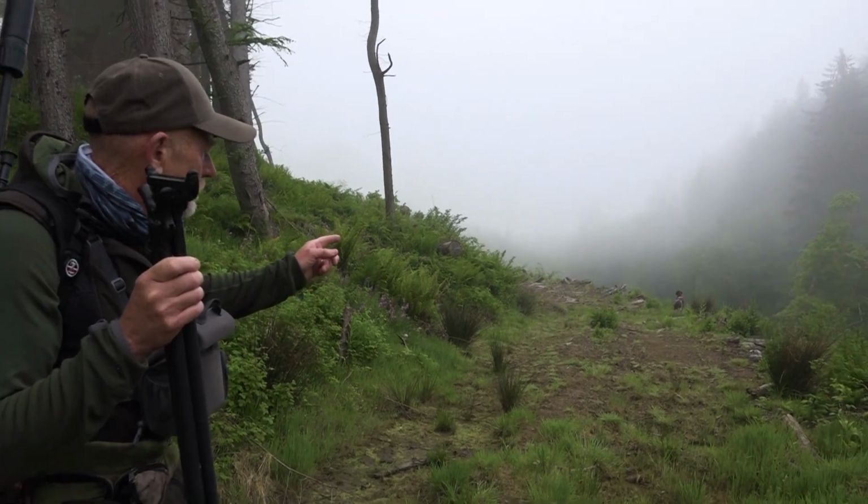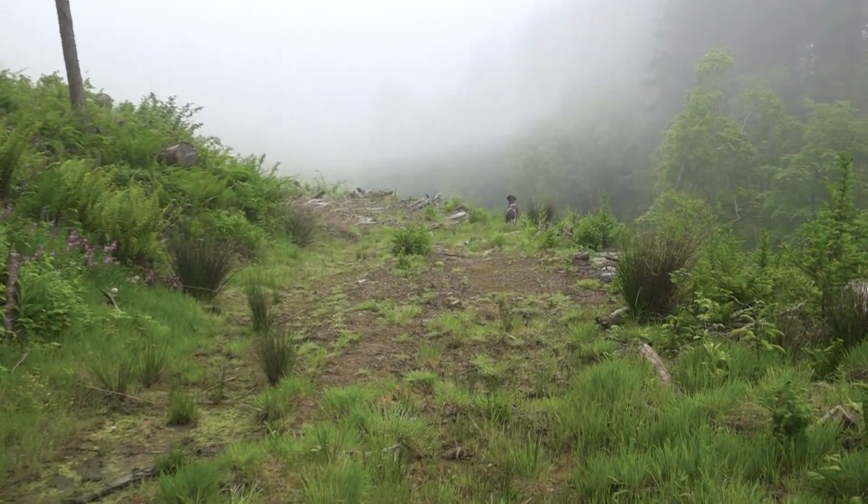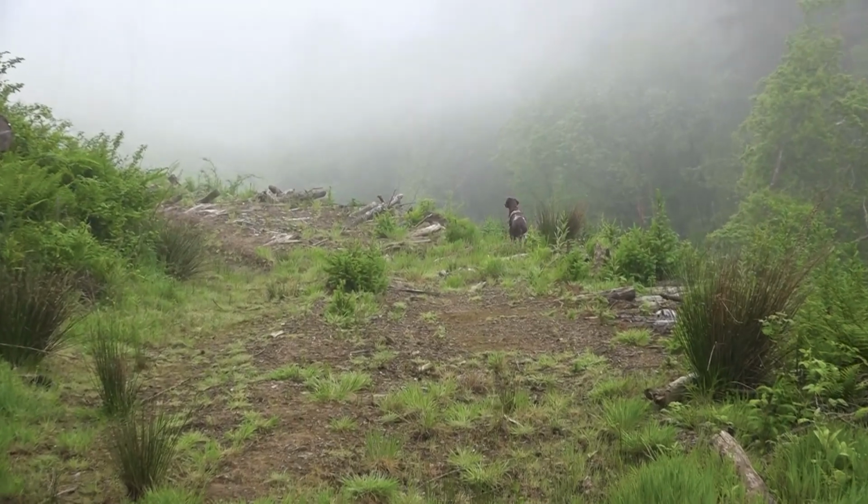So she seems quite interested up here. I don't know whether she's picking some scent up, but this is his patch, so we'll see if he's about.